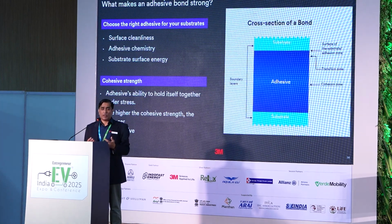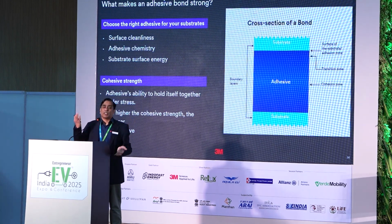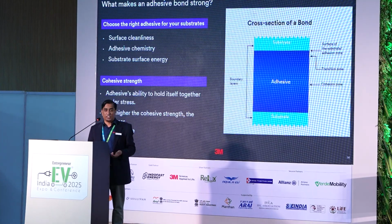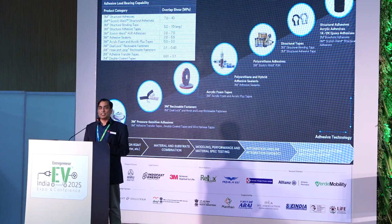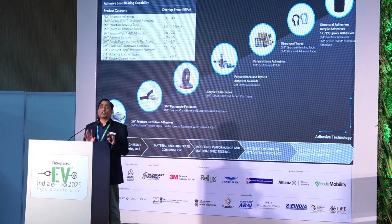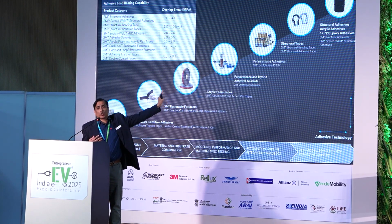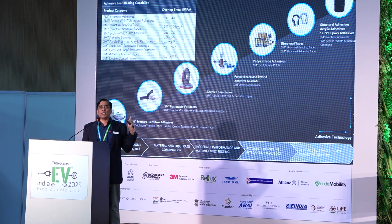So when we look at fundamentals of adhesive, adhesion and cohesion need to be perfectly balanced to attain the assembly requirements. And obviously, when we talk about adhesion, there are surfaces involved, surface energies and adhesive chemistries and so forth. This slide represents close to about 20,000 products. The division I represent from 3M is called the Adhesive and Tapes Division. 20,000 products, you can't put it on a single slide. Out of 60,000 products of 3M, 20,000 products are listed here as portfolios.